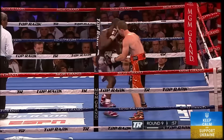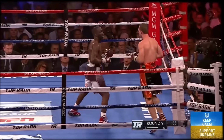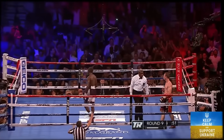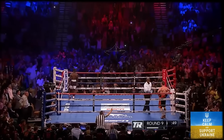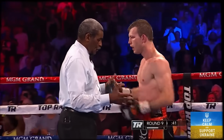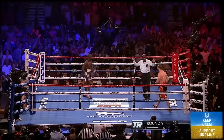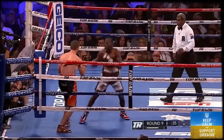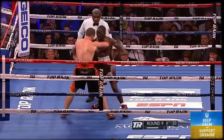Big left hand, right hook, uppercut, sends him back. Another left hand and a knockdown score. Come to me. You go. 40 seconds to go here in round number 9. Let's see what Crawford does with it. Here he comes, backs him up with a left hand again. Horn's in the corner, uppercut lands.